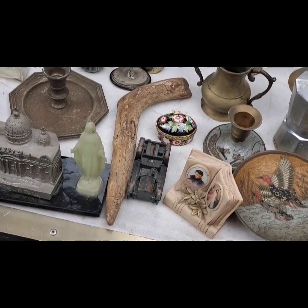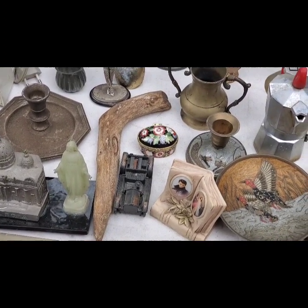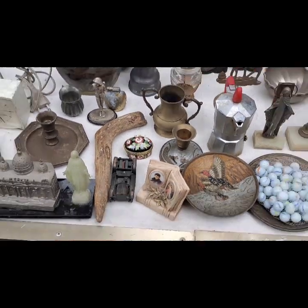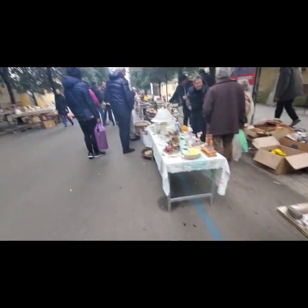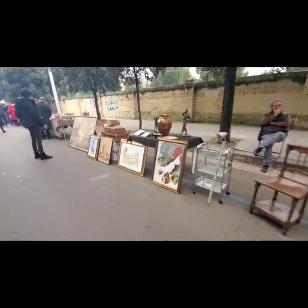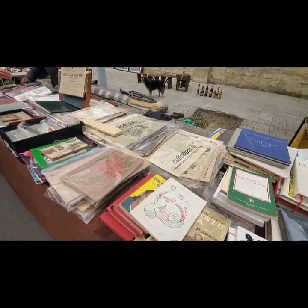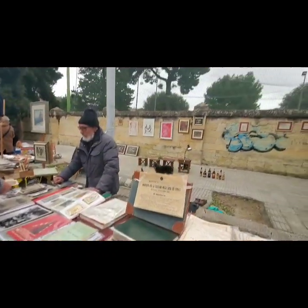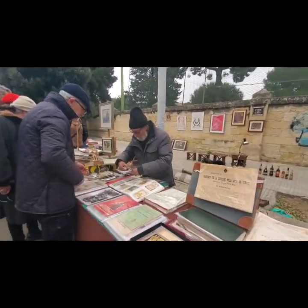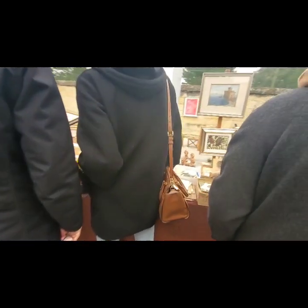Anyone who grew up in an Italian household knows what that wooden implement is for. Place a hole in the ground to drop a seed. Cool booth. Old magazines. Newspapers. Artwork. I love the old photos.